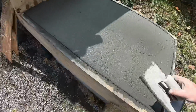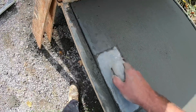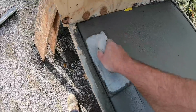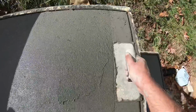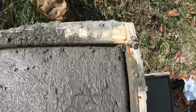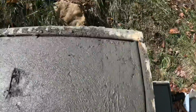All right, guys, it's time to get this thing finished. So the first thing we're gonna do is run the edges and get that looking nice. Definitely starting to set up a little bit. It takes a little bit of pressure to get down what you need to. You get a corner like that that don't look the prettiest, grab you a little bit of cream out of the center there. Look at that, beautiful.